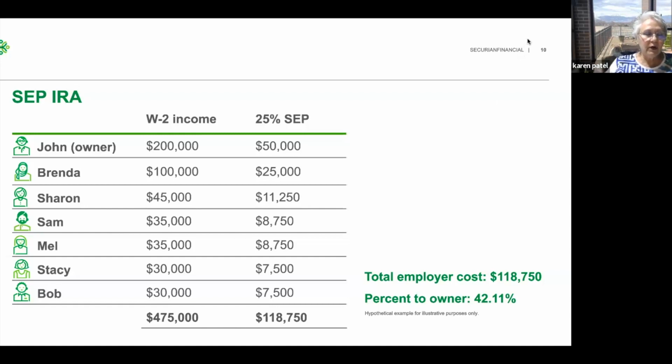The next plan we're going to go over is the simple IRA. I have a quick question on this one, Karen, and it's a very basic question. For this one where only the employer contributes, is that true of all pensions? Is that the difference between a pension and other plans? Yes, generally.